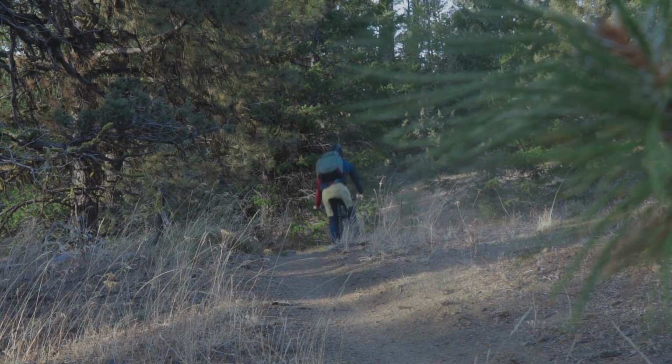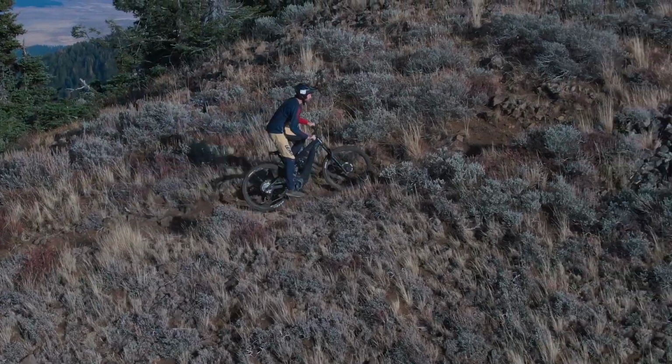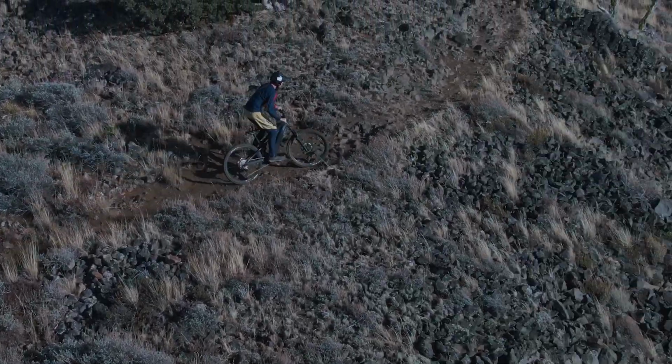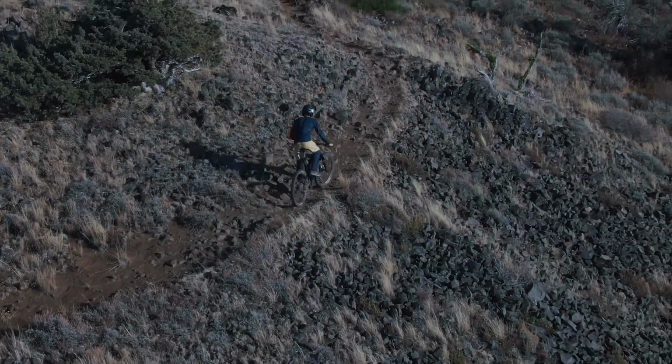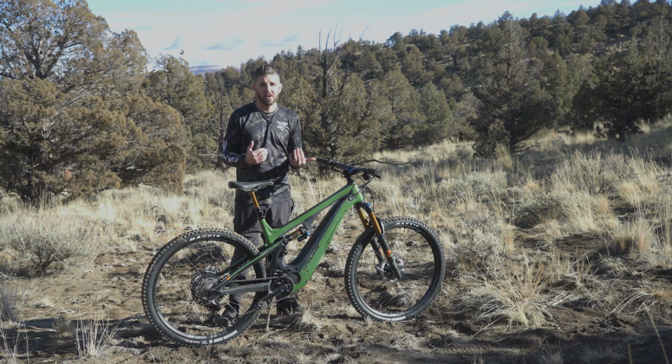We like the added power. We love the added range. We like the fact that you can easily remove this battery to charge it or put in a smaller, lighter one for local after work rides. Updated geo, the shock tune is good. A solid bike all around.